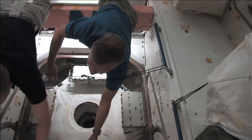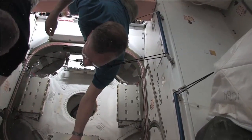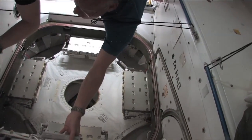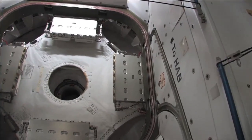Woohoo! You attach to that handrail right there if you want. Okay. Push, pull up. Right. Lock it. Yep. There we go. This pins in.